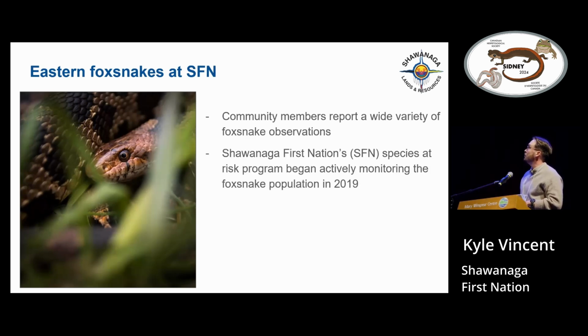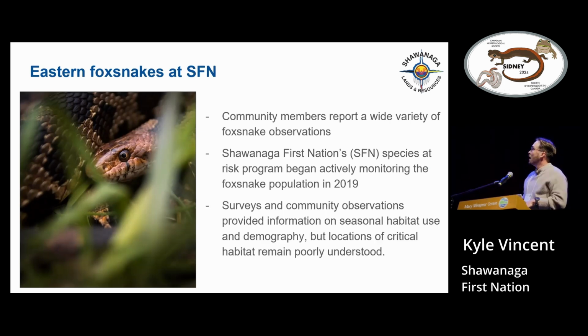So that led us to take an approach with our species at risk program to more actively monitor these populations, doing more systematic surveys, and that started back in 2019. And so through those surveys and community observations, they've provided a ton of information on seasonal habitat, some population demography, but the locations of the critical habitat, which is essential for the persistence of this species, is still poorly understood in the area. And so that's what led us to start this project up.